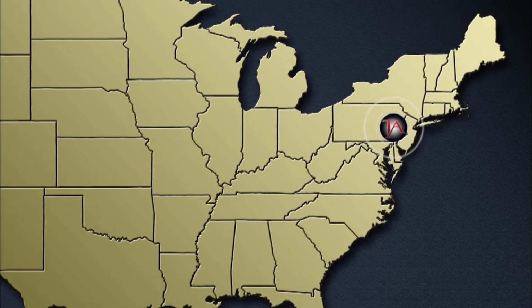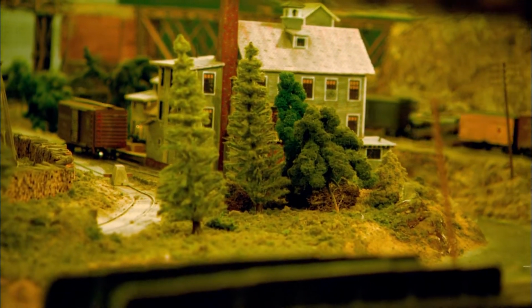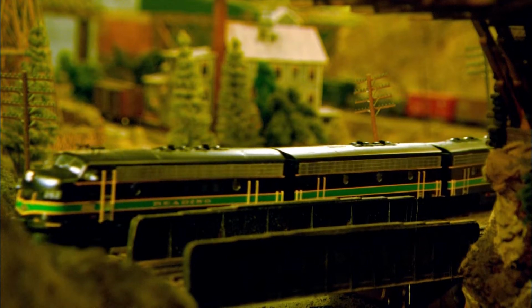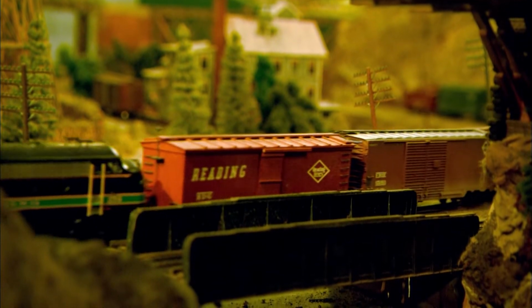The club already had a public display up. The operations and the layout was kind of retrofitted to what was here. So we kind of ended up modeling central Pennsylvania, kind of from Sunbury up to Erie through the Pennsylvania Renovo division, and added in the Pennsylvania Elmira branch as well.